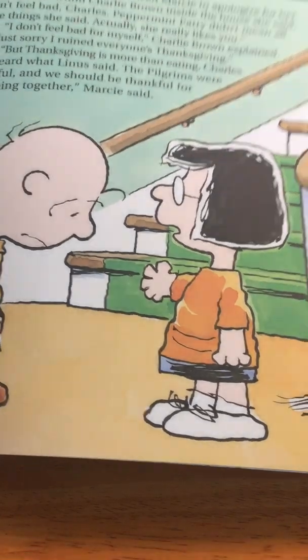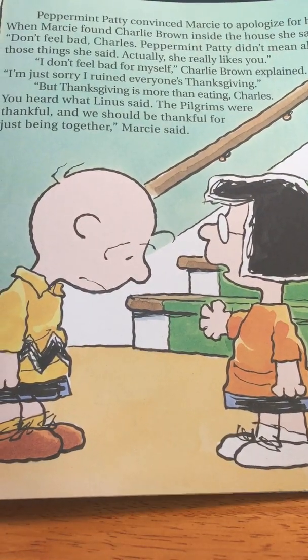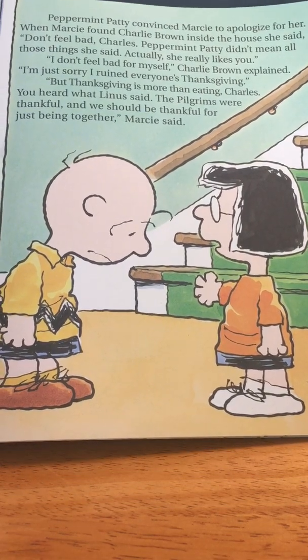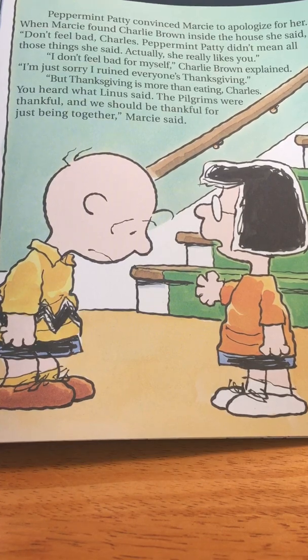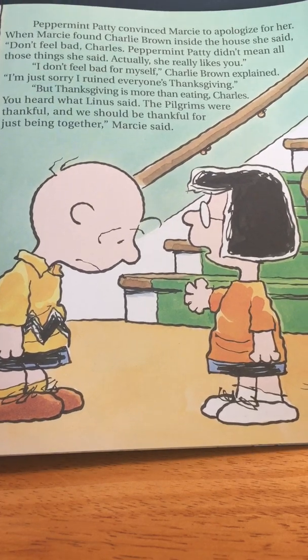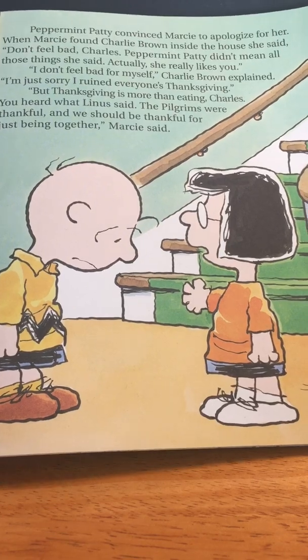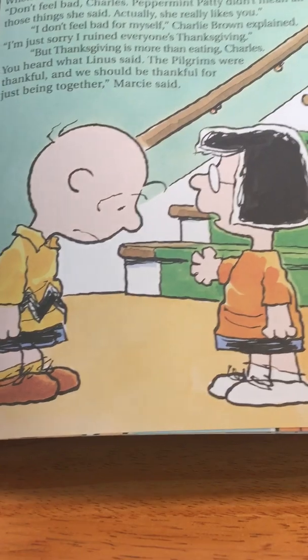When Marcy found Charlie Brown inside the house, she said, "Don't feel bad, Charles. Peppermint Patty didn't mean all those things she said. Actually, she really likes you." "I don't feel bad for myself," Charlie Brown explained. "I'm just sorry I ruined everyone's Thanksgiving." "But Thanksgiving is more than eating, Charles. You heard what Linus said. The Pilgrims were thankful, and we should be thankful for just being together," Marcy said.